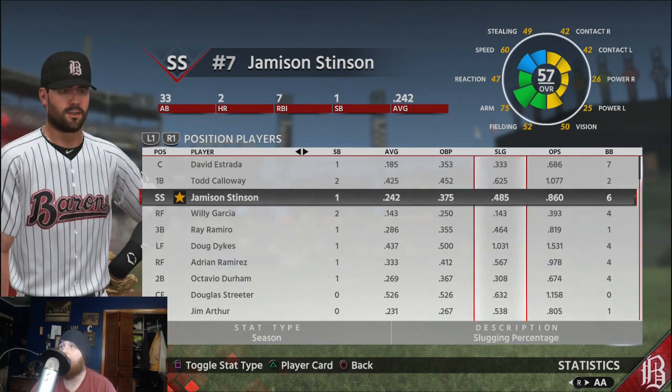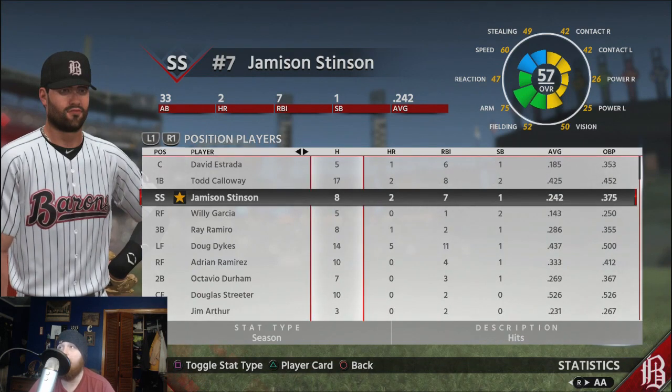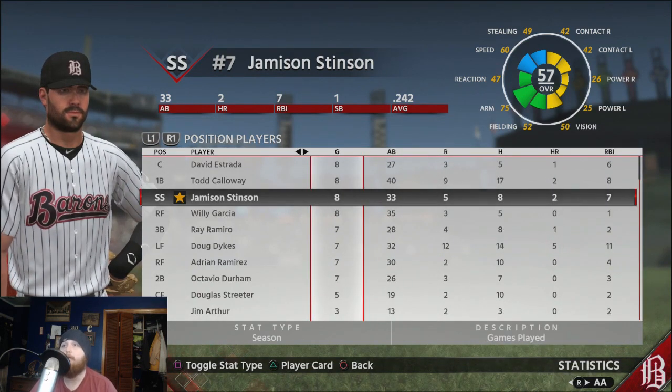And our slugging plus all that is good for .860 OPS. Very solid. 2 home runs. So far, I've been very, very pleased.